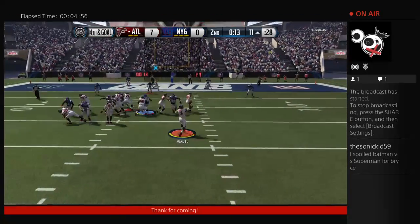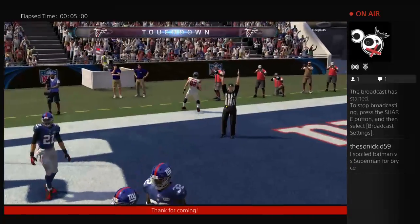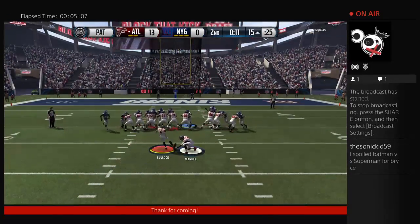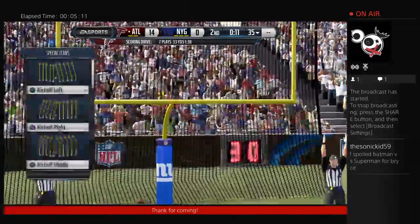And it's a fake. Touchdown, Falcons. The head coach decides he wants to be the aggressor in this situation. On 4th and goal, he goes for it. Nice play call that time. And the extra point is good.